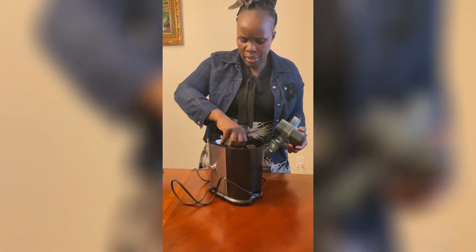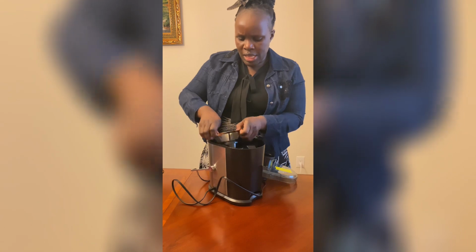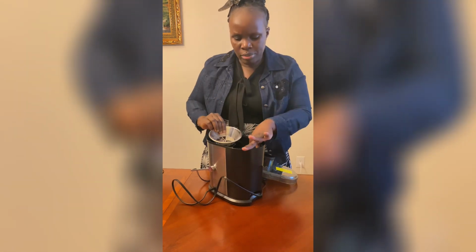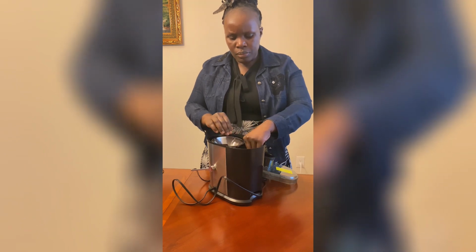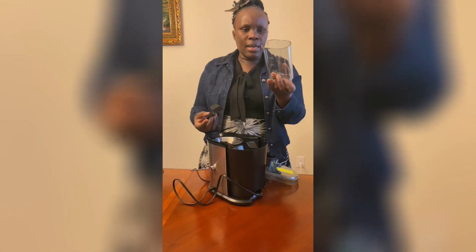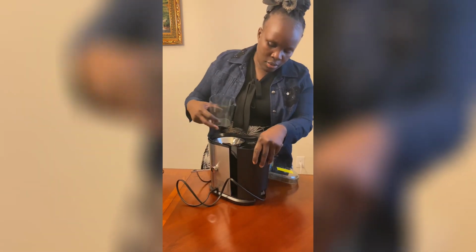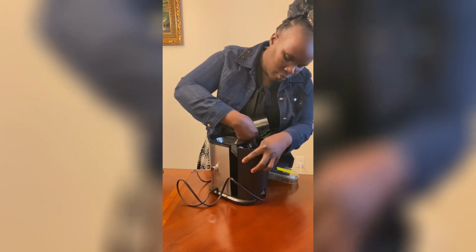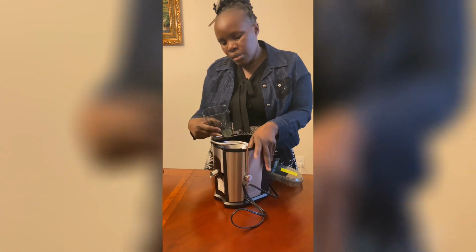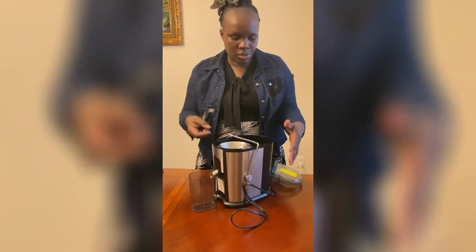It has the strainer in here that helps sieve your veggies and your fruits, your juices, so there's not too much pulp, because not everybody likes pulp. This here is to collect your juice. This collects your juice, so you just put it down here and it collects your juice as you juice it.